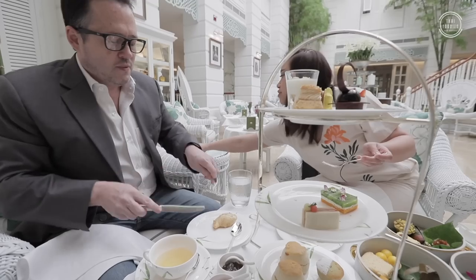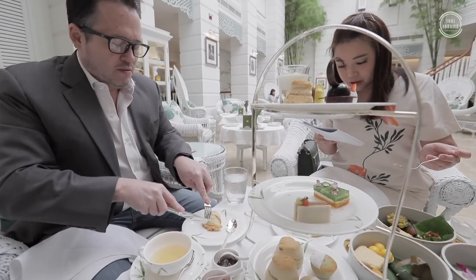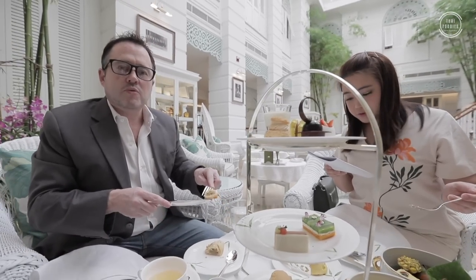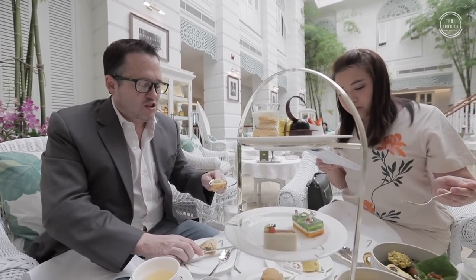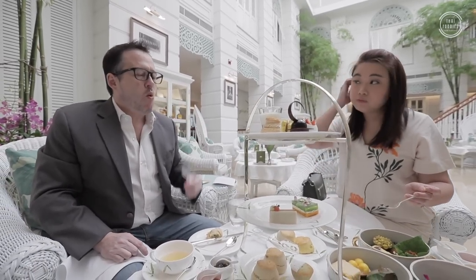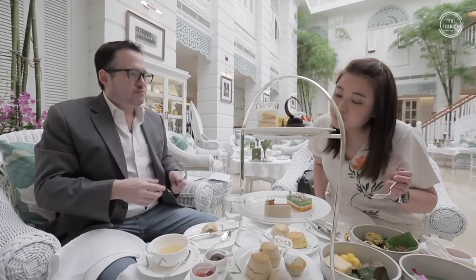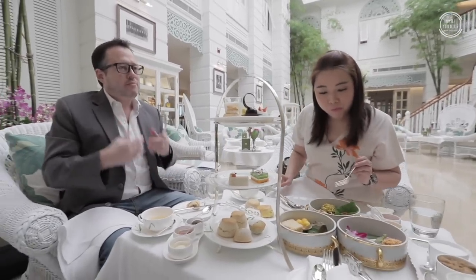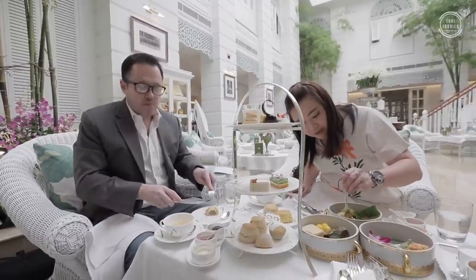Perfect. This is the mini Thai curry puff. So that's something that's available pretty much all over the country. Let's see what a lovely spin that the Oriental puts on. Good. What's inside? Curry? The curry. But the puff pastry is so fresh. Mm. And delicious. Wow. Sweet curry. Very nice.